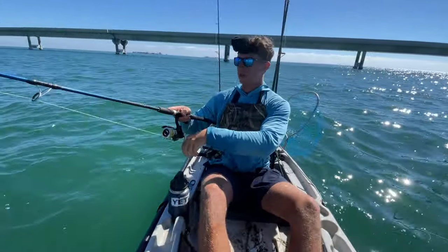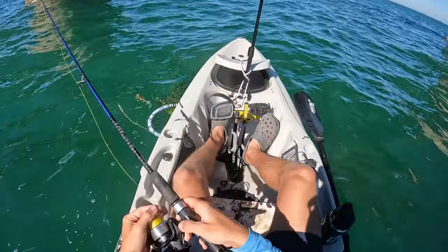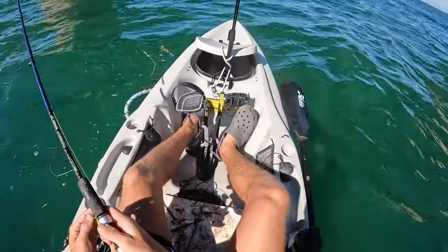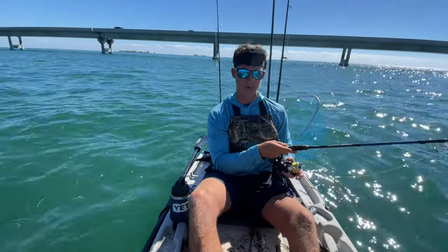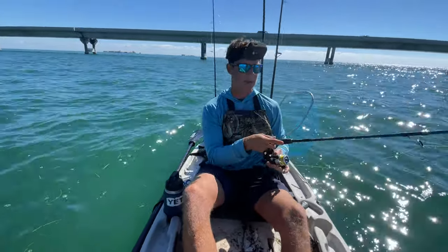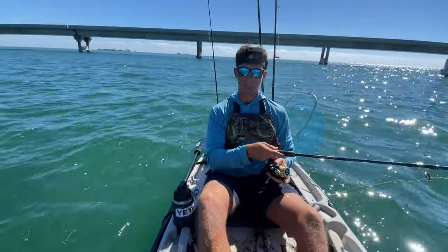I wonder if there's any bigger ones back there, or maybe a keeper mutton. If I get a keeper mutton today, that'd be my trophy catch, but that was sweet, dude. Phew. Got two mangs in the box, keeper yellowtail. Definitely a successful trip so far.